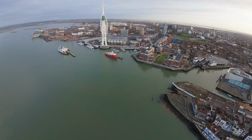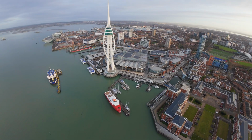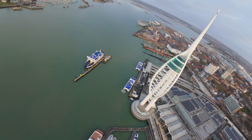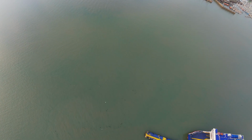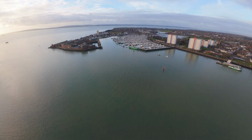There's plenty of practice today. It's a little cold and my hands are definitely feeling it. I very much look forward to flying here in the warmer summer months. This is going to be a great spot for a night flight, especially when the Spinnaker Tower is lit up in bright colours like a Christmas tree, so be sure to look forward to that.